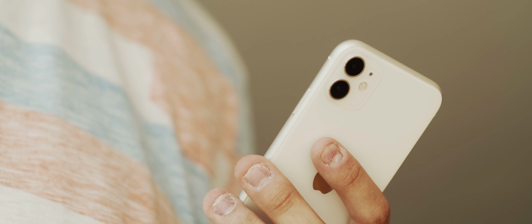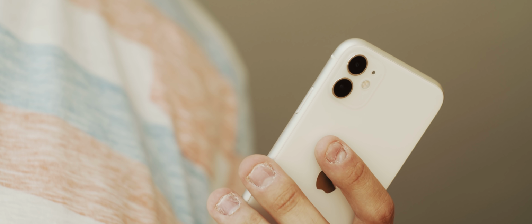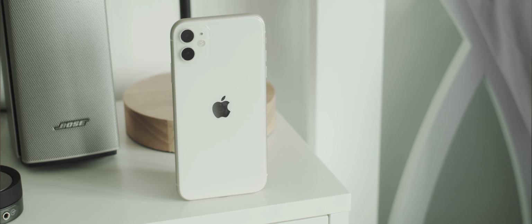Boring is great, and that is what the iPhone 11 illustrates perfectly. At its core, the iPhone 11 is an iPhone XR with an extra camera and a slightly faster CPU. But it's also a lot more than that.